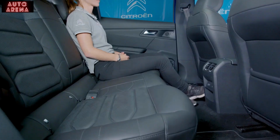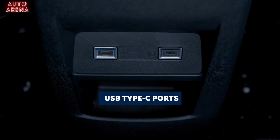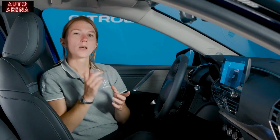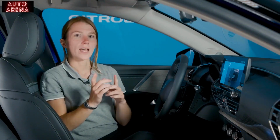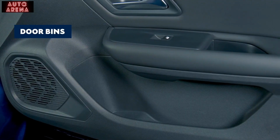And it's not just front passengers that get to experience this lounge-like environment. Those in the back seats have plenty of leg, head and elbow space, thanks to C5X's unique design. There's also a set of USB-Cs to stay charged on the go, a central armrest with cup holders and a host of storage spaces. Plus, with this optional opening panoramic sunroof, light floods into the interior, further accentuating that feeling of space. There's also lots of other storage spaces dotted around the cabin, like this phone holder, central storage and door bins, giving a total of 27 litres of storage.